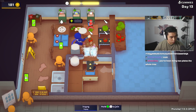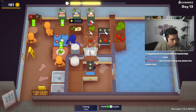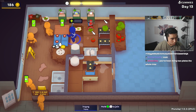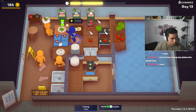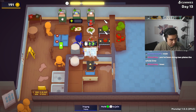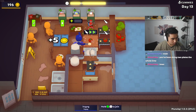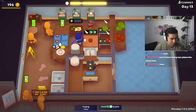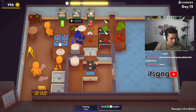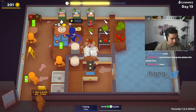Okay. I've been doing two plates the whole time. Really? I haven't even noticed. Look at me go! We're serving salads, baby. I can't wait till these tomatoes get a little bit more automated. I definitely think I do want to go eventually mixer them. This is pretty tedious to do it by hand.